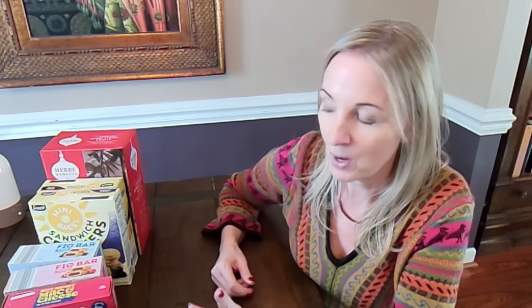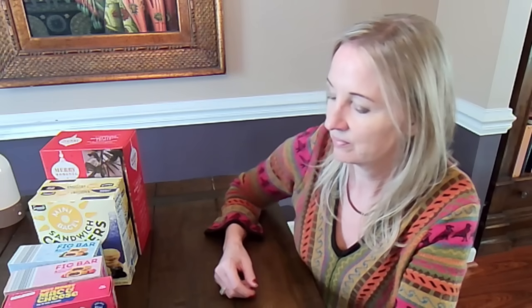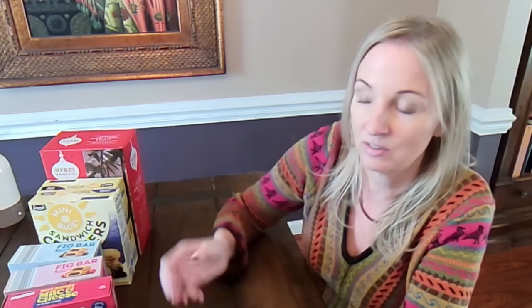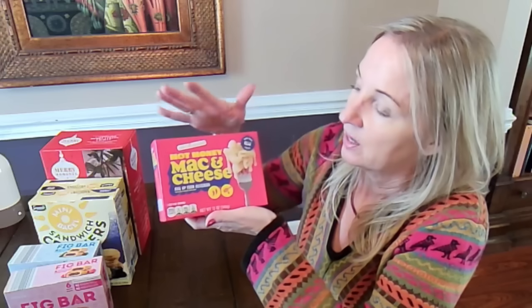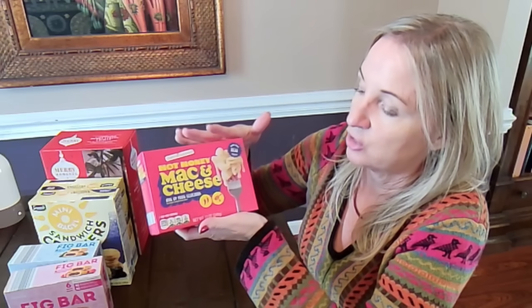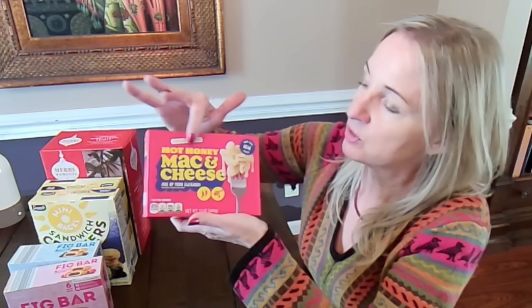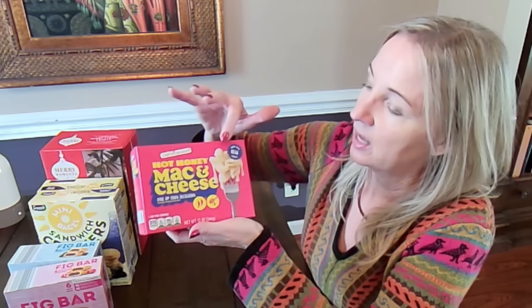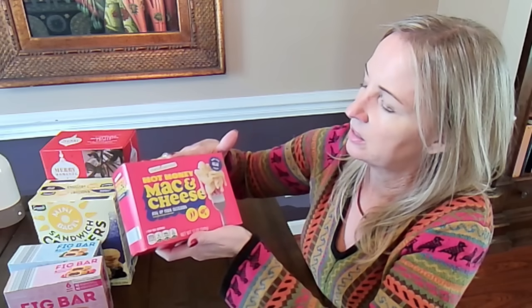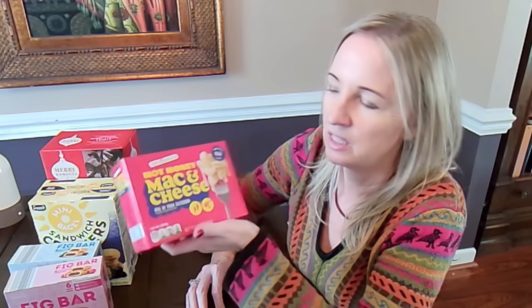So there was one other clearance food that I bought, and it was 39 cents. It was this. This is hot honey mac and cheese. Fire up your taste buds. Now this is also from Chef's Cupboard, like we saw a minute ago. We saw that brand on the gravy. They made a hot honey macaroni and cheese, which I'm not a fan of hot honey.